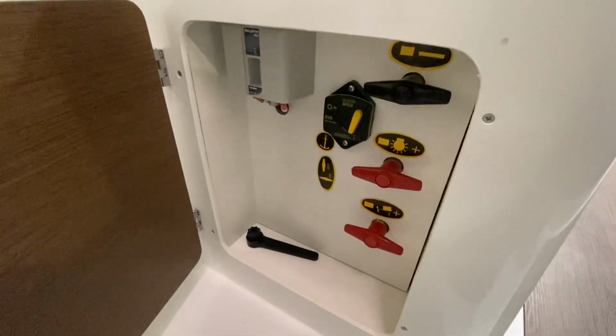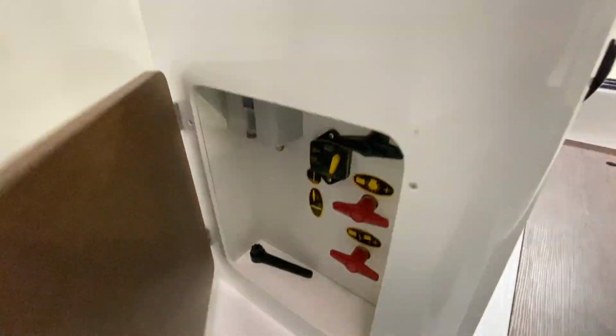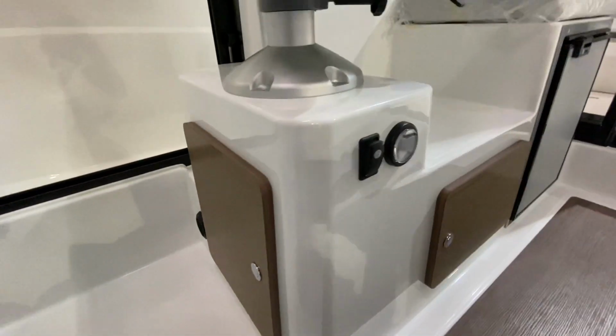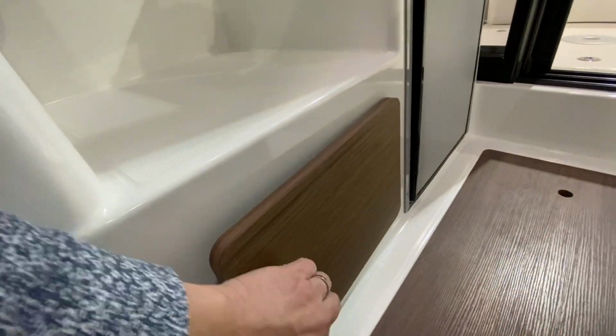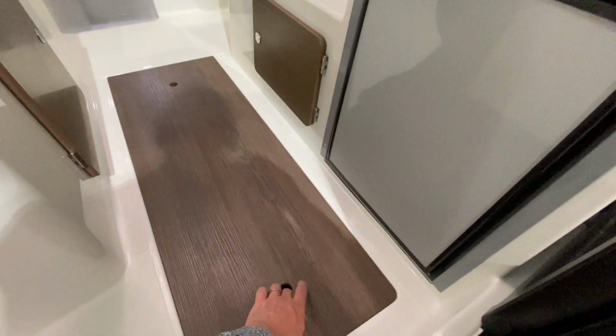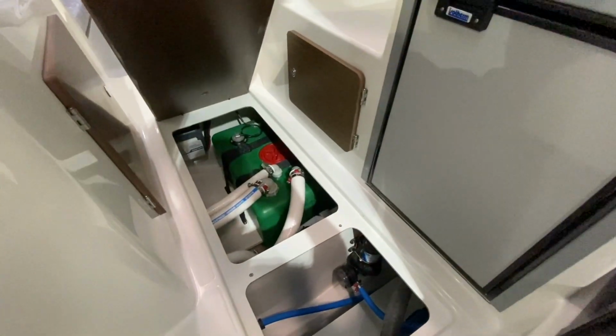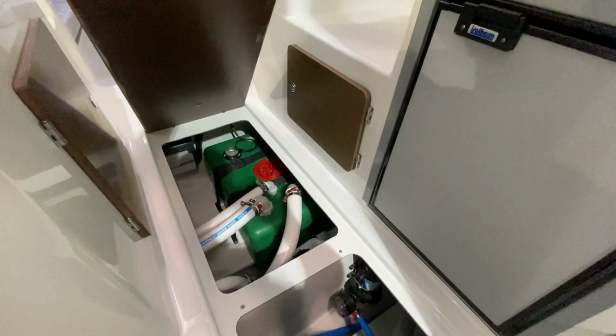We've got our battery isolator switches down in here. We've got that heater now blowing warm air. You can hear it running. And we have more storage and access to your fuse box in there. Onto the floor in the wheelhouse then. Look at this lovely sort of dark wood panel on the floor. Matches all the cabinets, cupboard doors.